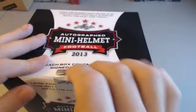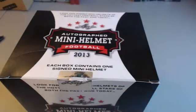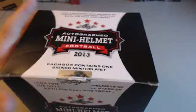Alright guys, that was Limited with a 13 Leaf autograph miniature helmet. Again, 15 will be at the end of the month, and we will start out right with those when we can.